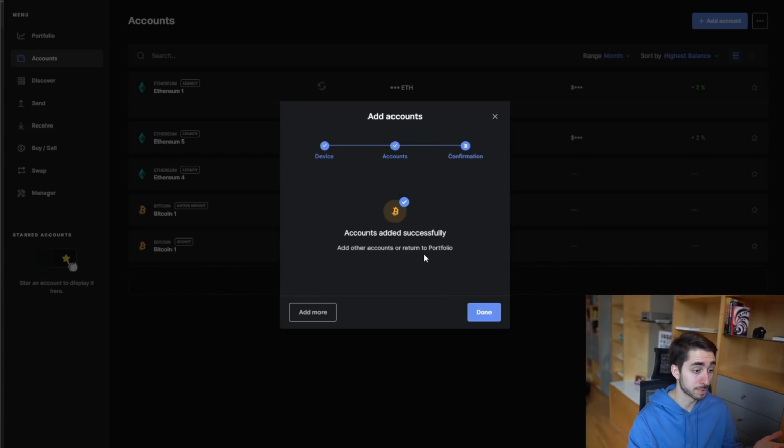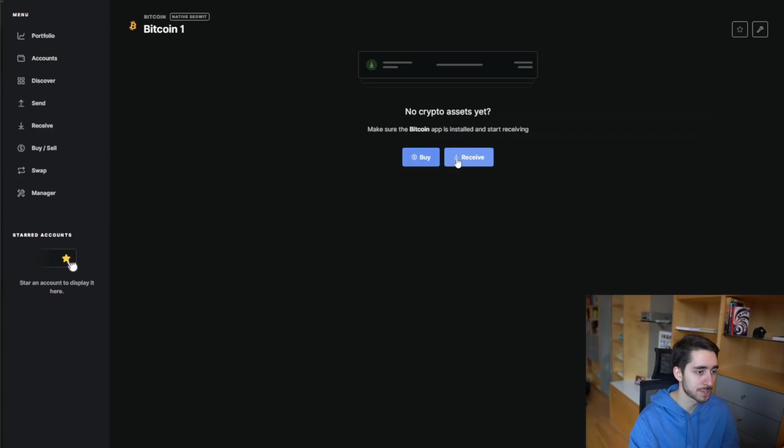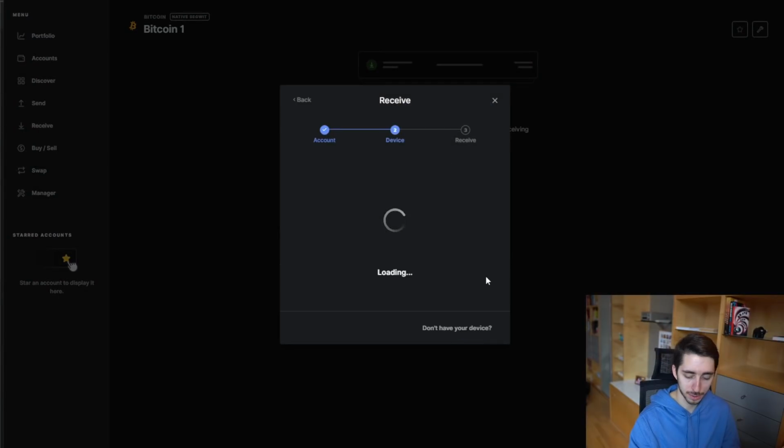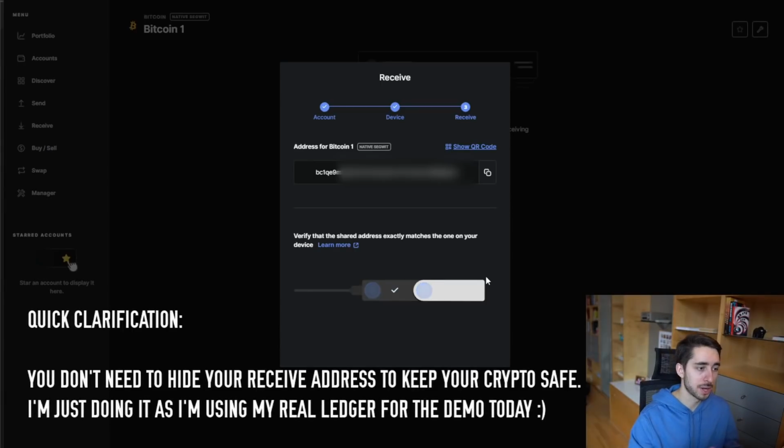All right, cool. So we've already done it. So once we click done here, we've actually generated 2 new addresses for Bitcoin. Generally speaking, you're going to be using a native SegWit address here. But once we click on this, we can go ahead and hit the receive button. Now, when I press on this, click continue, it's going to, again, make me confirm on my device. Once I've done that, it's going to print out the address here. This is my Bitcoin receiving address.